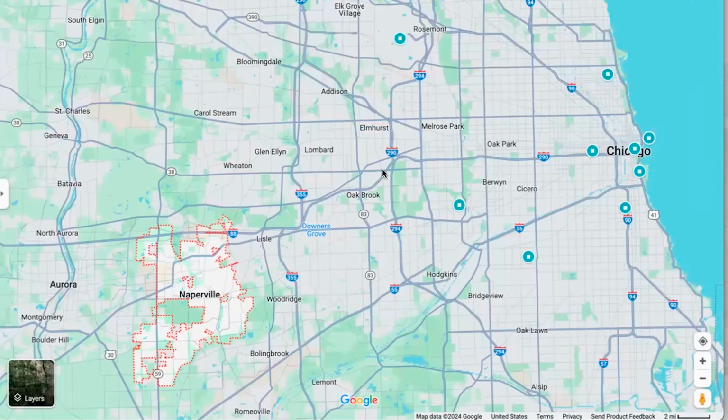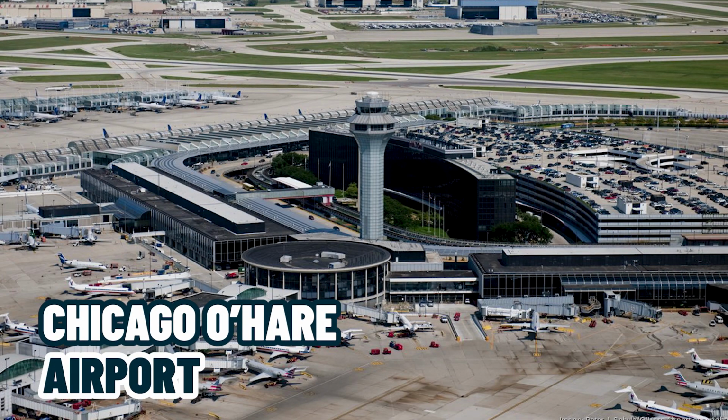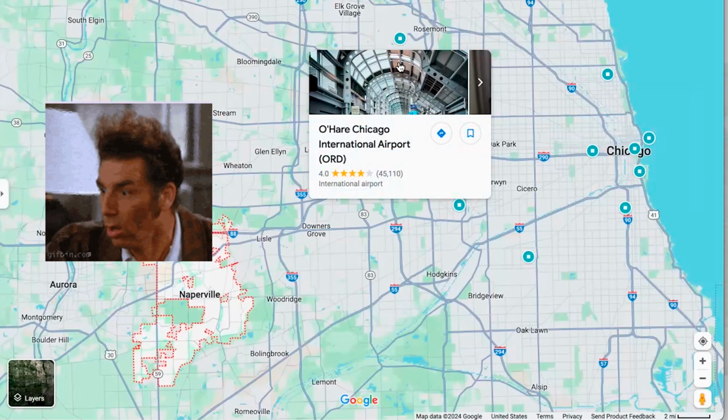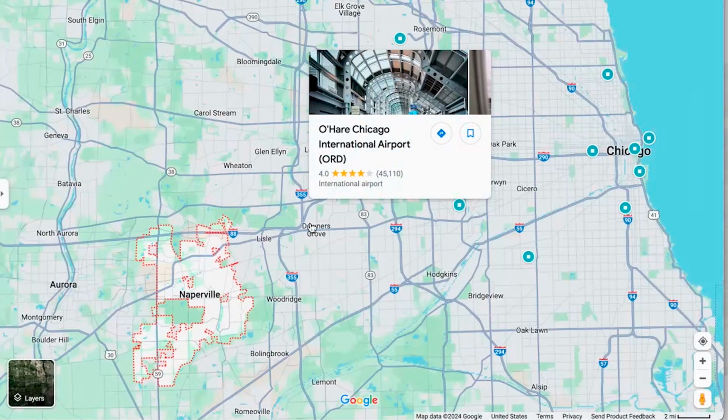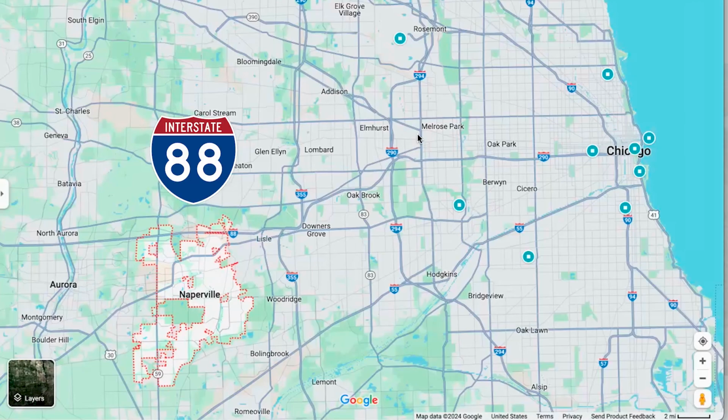Okay, now I have some points highlighted here, saved on my Google Maps, so easy access. Here's Chicago O'Hare Airport. So this is going to be the biggest airport in Chicago, O'Hare Airport, and it's going to be located kind of northwest of Chicago. So in order for you to get here from Naperville, if you had to fly out of O'Hare, then you would have to take 88 all the way to 294 and up.